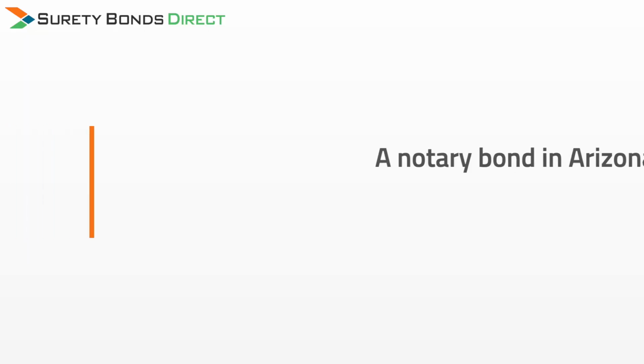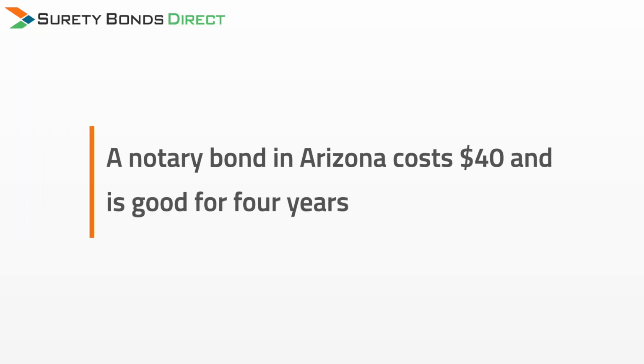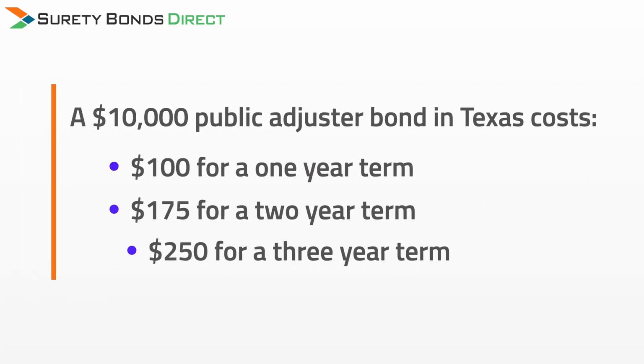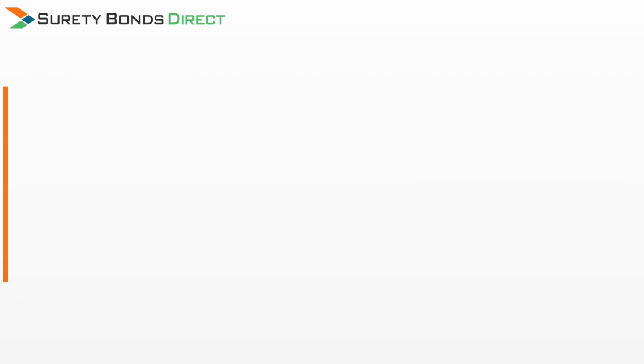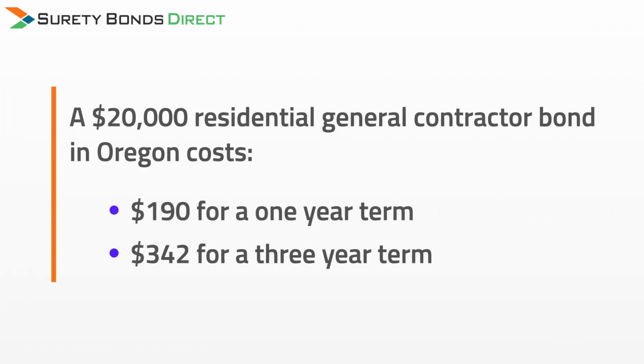Here are some examples with real numbers. A notary bond in Arizona costs $40 and is good for 4 years. A $10,000 public adjuster bond in Texas costs $100 for a 1-year term, $175 for a 2-year term, and $250 for a 3-year term. A $20,000 residential general contractor bond in Oregon costs $190 for a 1-year and $342 for a 3-year term. To find out if the bond you need has a fixed price, visit suretybondsdirect.com.